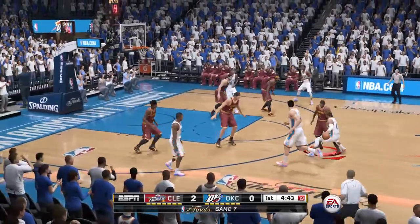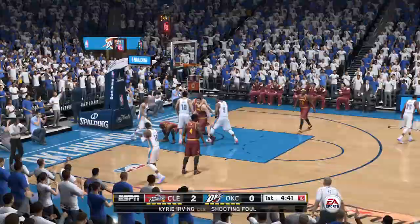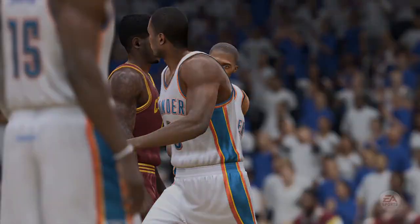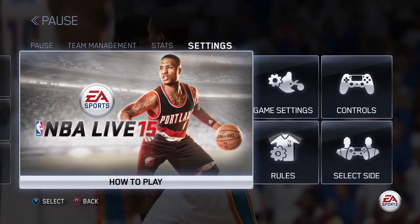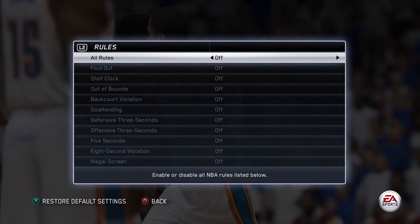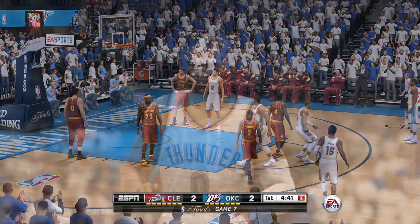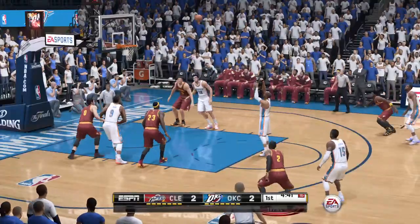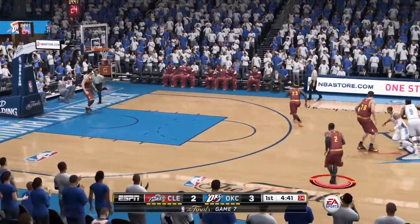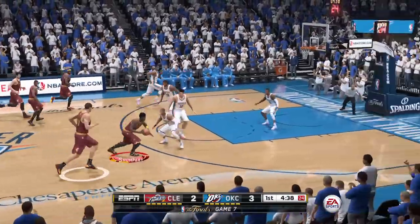Westbrook set to bring it up. The two defenders converge. Gets it to go. Plus one. The block call against Irving. And Russell Westbrook will get to the line to try and finish the three-point play. And that completes the three-point play. Shumpert.